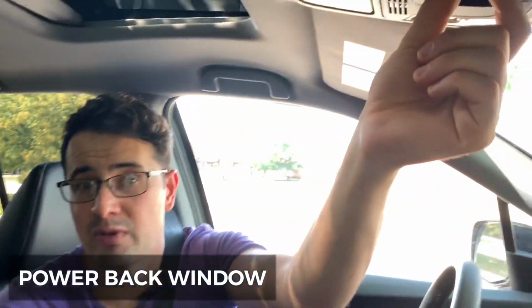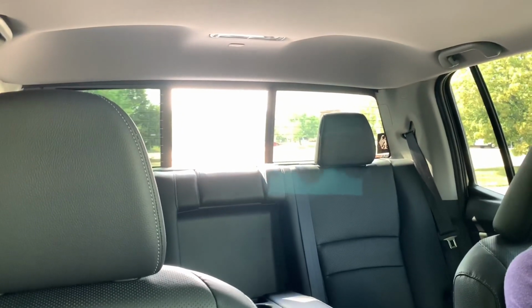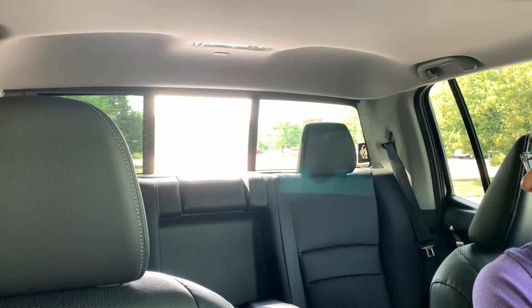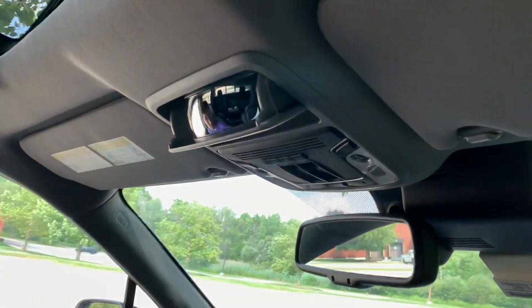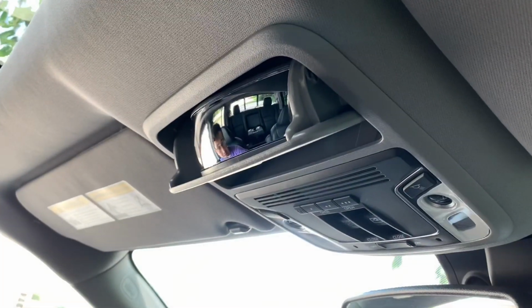A very rare feature for trucks is the power back window. You can open it like this, and a dog can watch outside, or you can put something very long which can fit even inside the interior. There is also a mirror to watch your kids on the back seat. I don't have this even in my Dodge Durango family SUV, but they have this in a regular pickup truck.